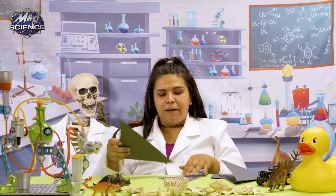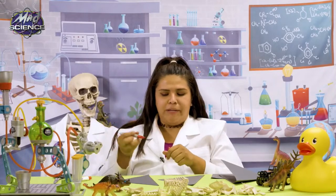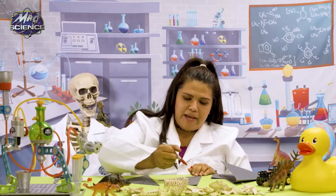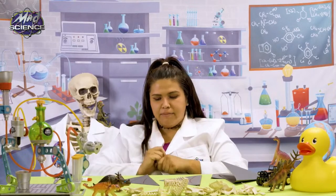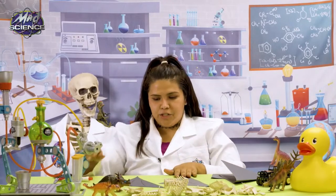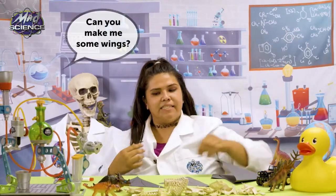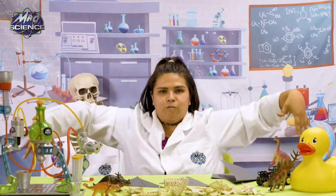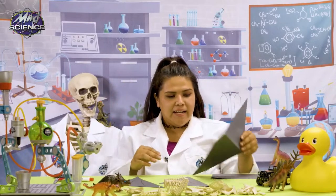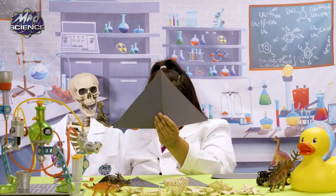I have black paper, but if you have colored paper, you can add some designs. These are going to be my wings. So I'm just going to add some little lines to show the veins that we sometimes see in our dinosaur wings or our bat's wings. We see those veins that hold our wings in place.